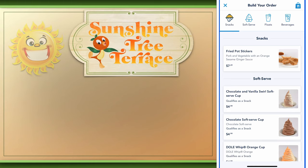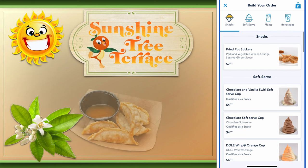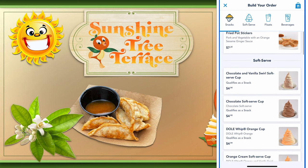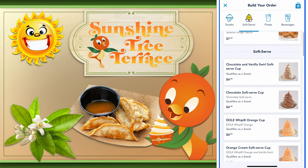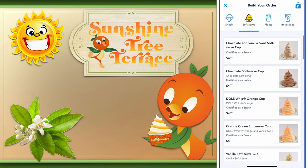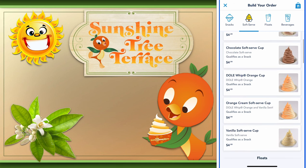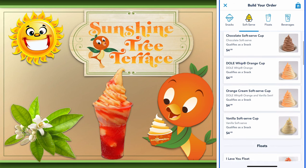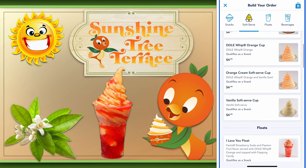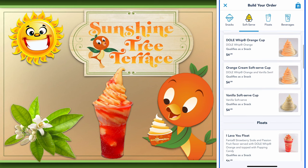Sunshine Tree Terrace offers snacks like fried pot stickers, and they also offer multiple soft serve items like a chocolate and vanilla soft serve cup, a chocolate soft serve cup, a Dole Whip orange cup, an orange cream soft serve cup, and a vanilla soft serve cup. In addition, they also offer some floats like the extremely popular I Lava You float, topped with popping candy.